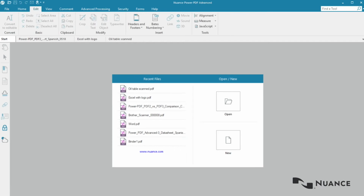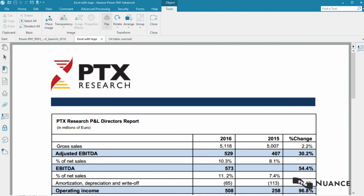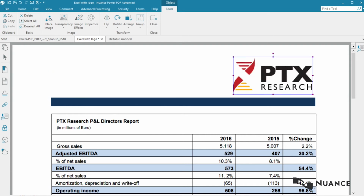And of course, every time you edit text, a new tab will appear now, which allows you to change the size, the font, the colors, and so forth. Going to the edit menu again, to now show you the edit object button. When I click this button, I can now literally select any object in my PDF document. Here, I have selected a logo, which I want actually on the right side of the document. So all I need to do is just drag and drop it and move it to the right side.